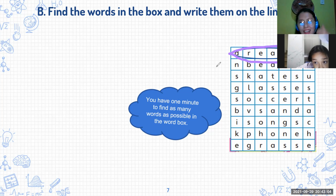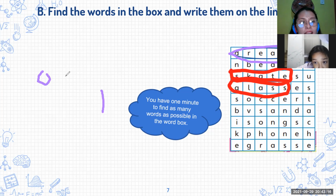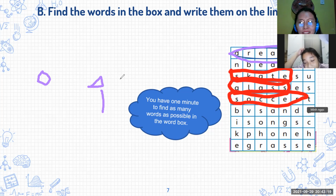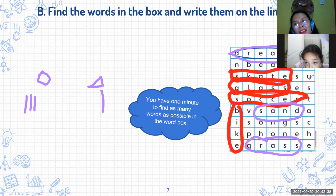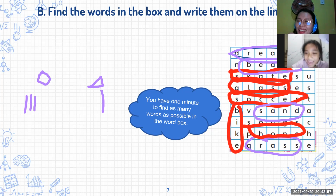Okay, go, go. I find one. So this is my score is one. Okay, this is mine. Okay, this is yours. And then this shape is okay. You got skate, glass, soccer. 1, 2, 3. Okay, me, I can have sand. Okay, I have grass. I have what else? I have beard. Okay, I have beard. What else? I have phone.